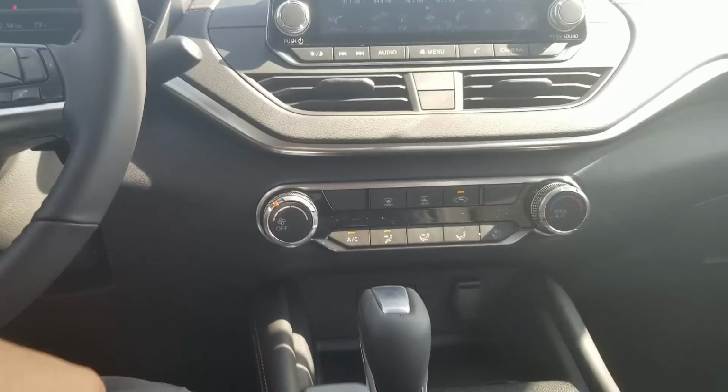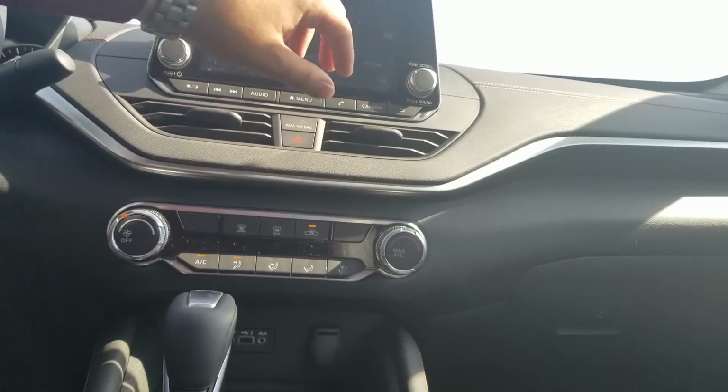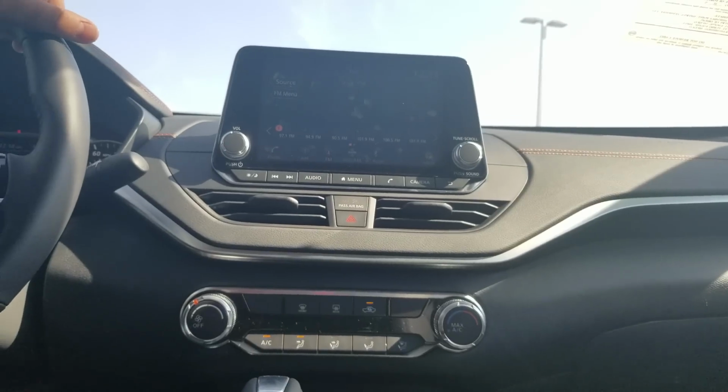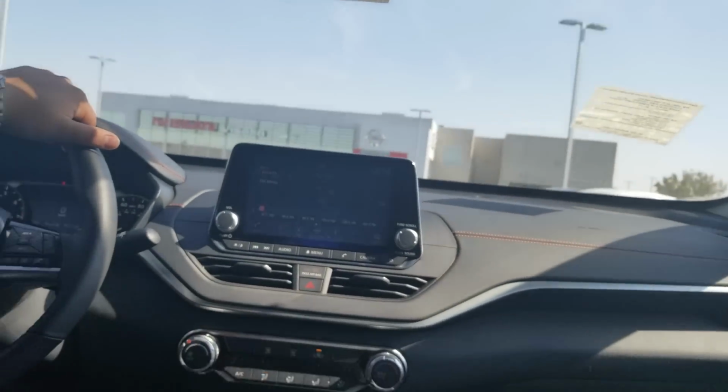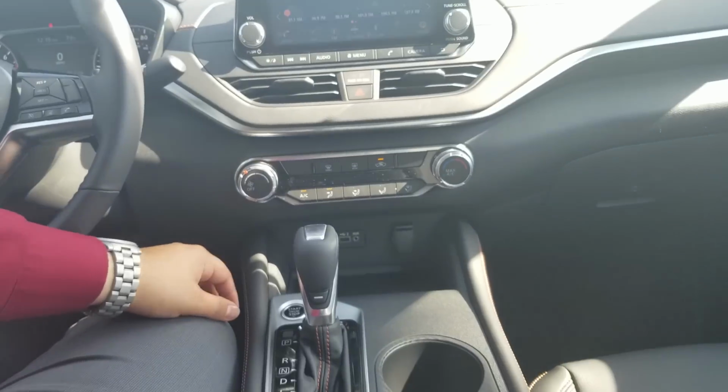Again, I do like the styling on the Nissan Altima a lot better this year around than previous years. Again, if they make a coupe of this vehicle, I believe that it would just annihilate some of its competitors in the market that it's in right now.